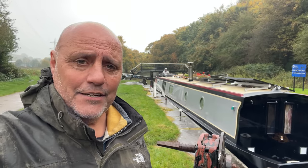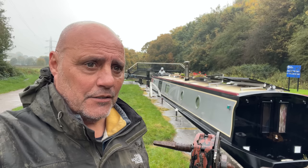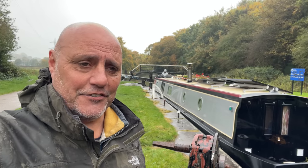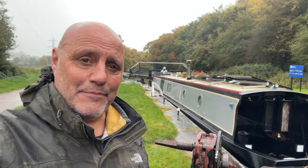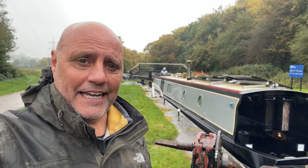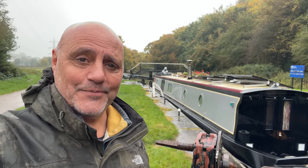But we're getting there. We've got to get through these locks by 3 o'clock because they close. So we've phoned CRT, let them know we're coming through. They're going to hang on for us if we haven't got through by 3 o'clock. It now being about two, so there's a fat chance of us doing that, I think. But yeah, enjoying it and glad to be back on the cut again.